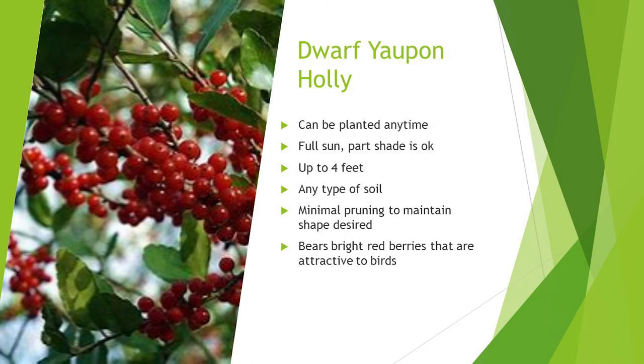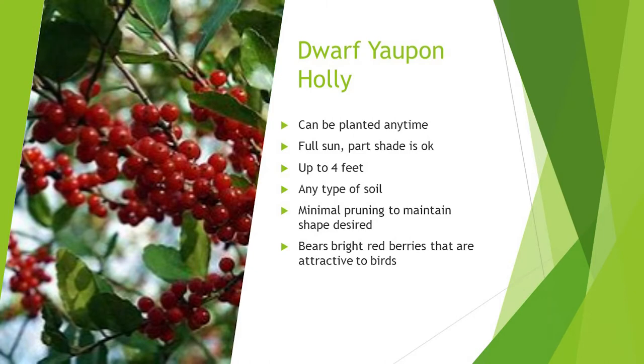Dwarf Yaupon holly. This is an evergreen that has red berries. Grows very well here. All the hollies grow very well here. Can be planted anytime, full sun, partial shade, up to 4 feet, any type of soil, minimal pruning, just to keep it shaped up. And when you do prune, never just prune the outside. You want to reach in and take stuff out of the middle, because if you just prune the outside, you'll end up with just greenery on the outside and dead sticks in the middle of the plant. Bright red berries, and the birds love the berries on that.